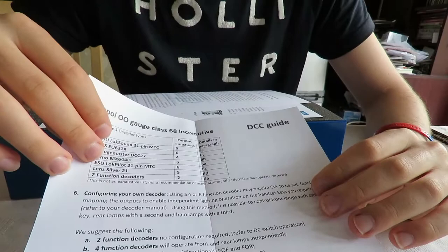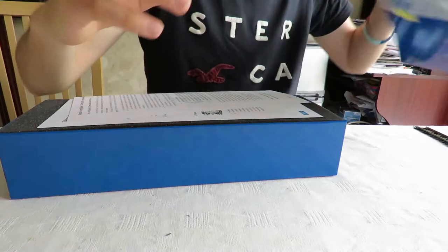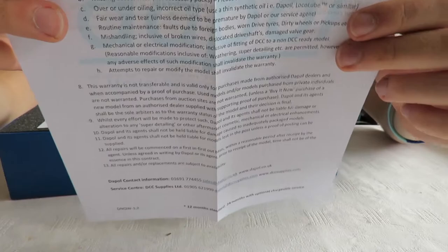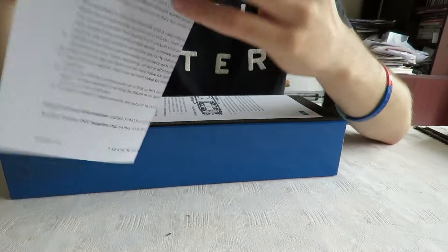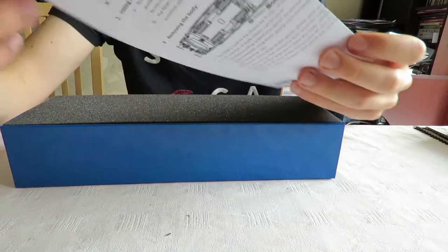This engine here, as you may have been able to see on the box, I can show you again here, it is the DCC ready version, just because I couldn't find any digital fitted or sound fitted engines available. So yeah, this is just a 24-month warranty. I've heard that there have been some slight issues with some of the 68s that have come out, so that's always handy. And I've heard that Dapol are very good in terms of fixing the engine.